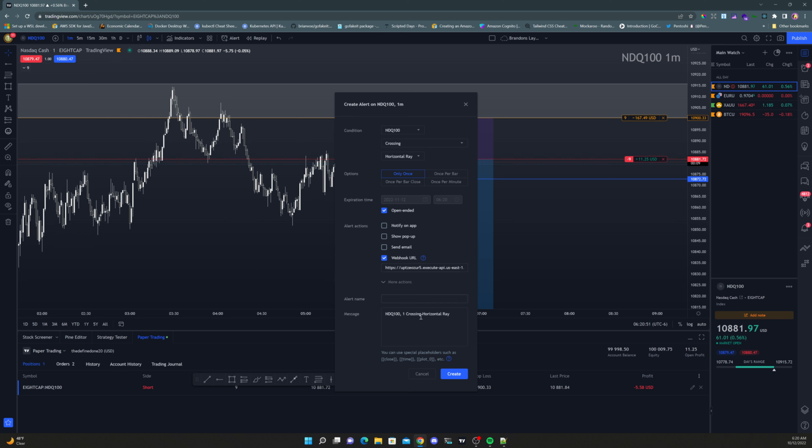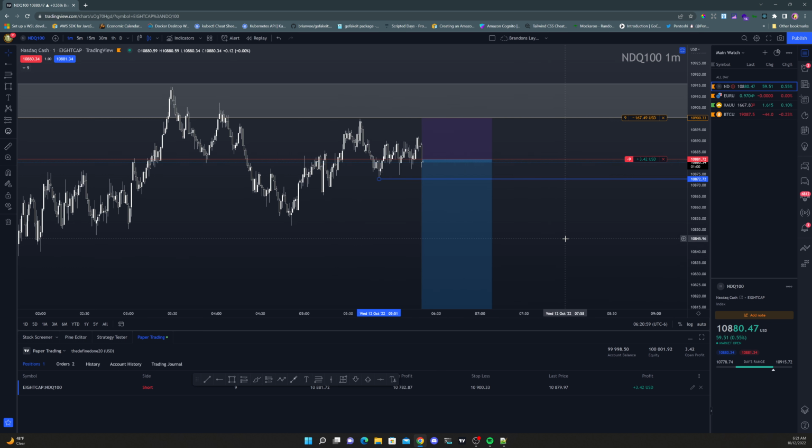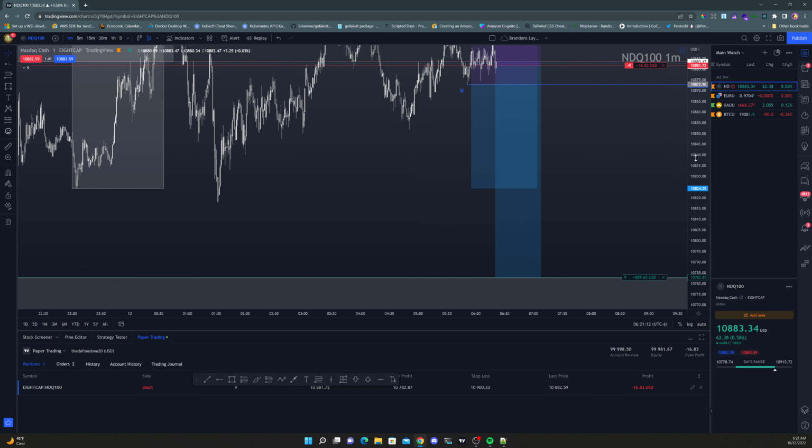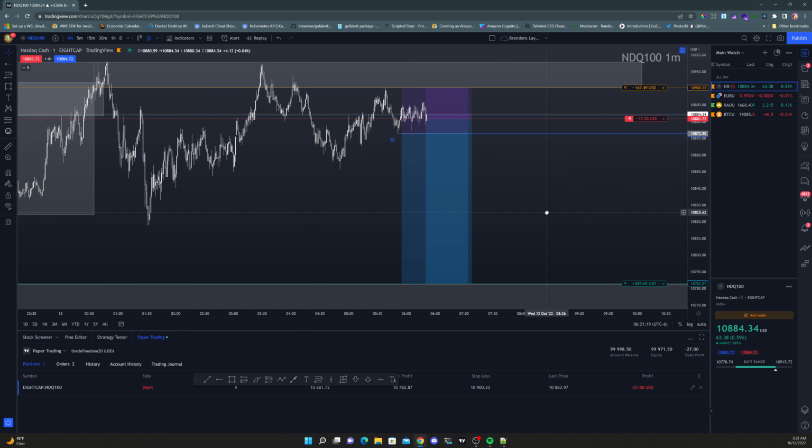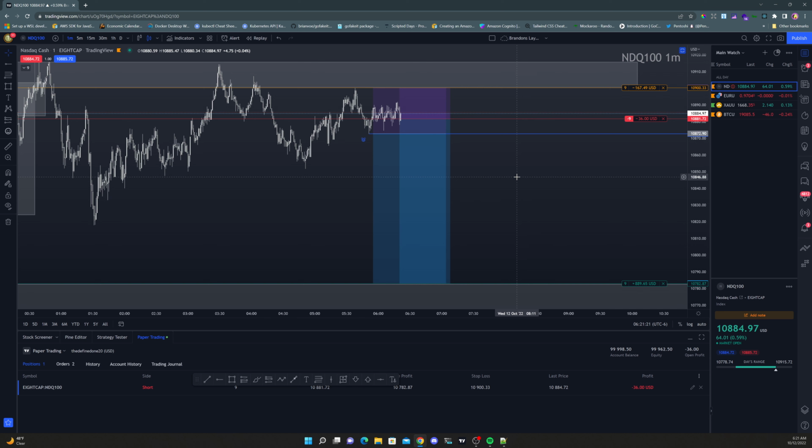But ultimately, what we really wanted to see is a sell stop from here, right? So we'll go ahead and just put our original here, because that's what I really wanted to see. And this is our paper trading, y'all. So you can see, yeah, we'll let it do what it's gonna do.